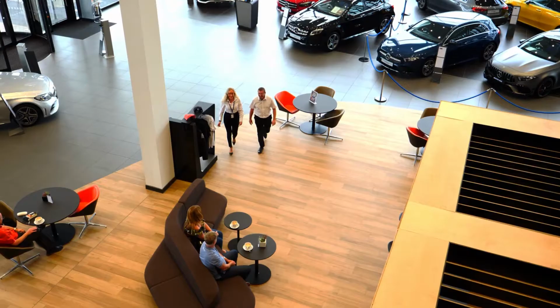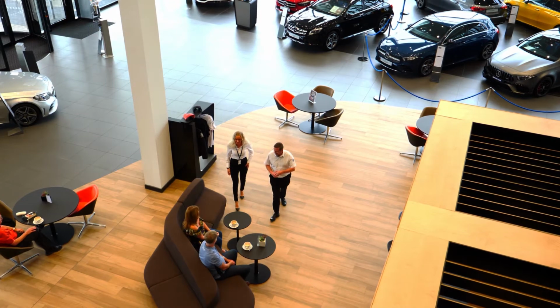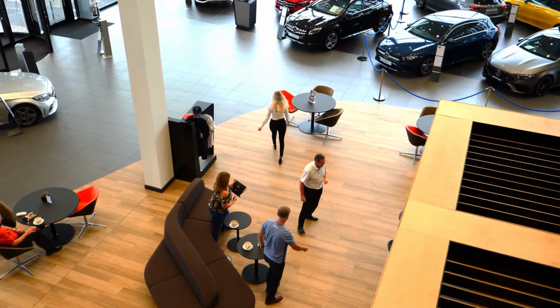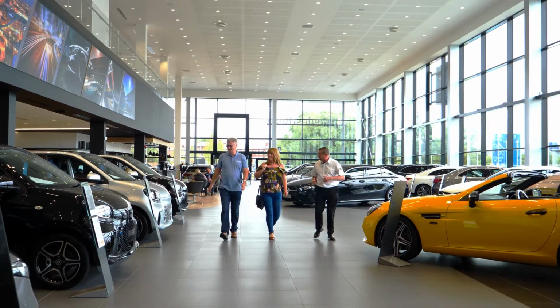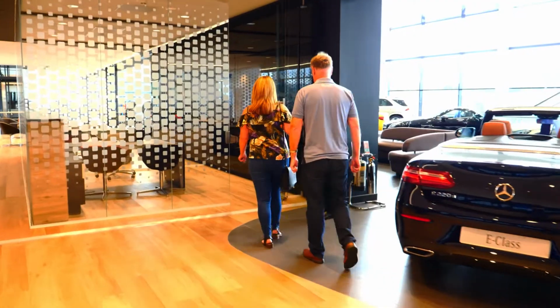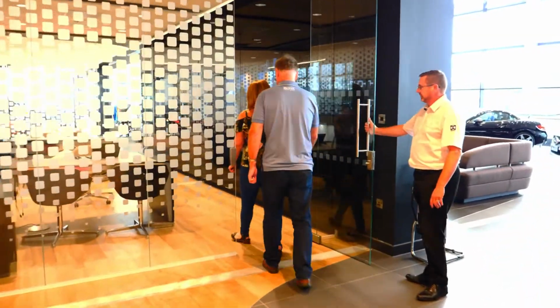Once we've established what the needs are, first thing we'll do then is take them to the area that they feel more comfortable in. They might not like it to be too noisy, or they might have children with them that they don't want to run around. So we have rooms where we can go in and make sure that everybody's catered for there.